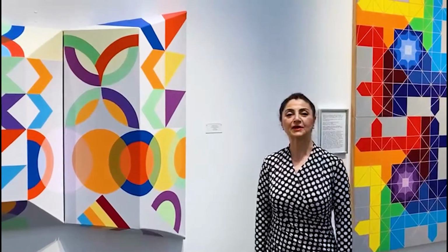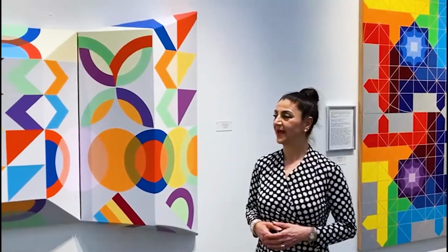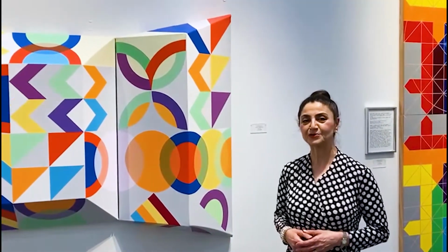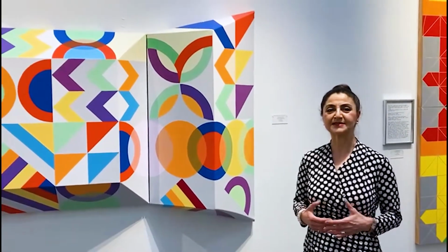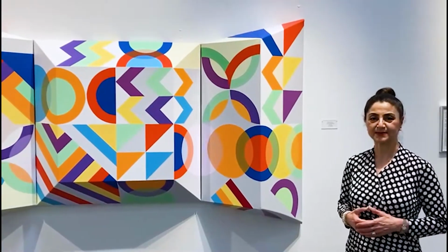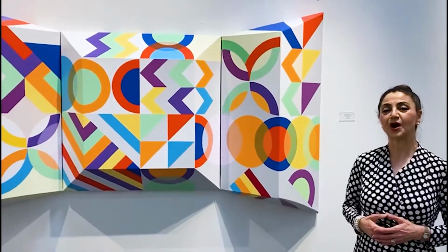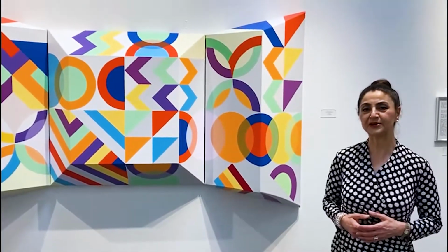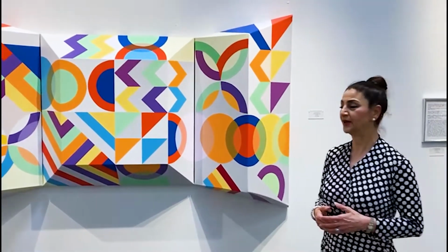I'm a geometric abstract artist and my work is in appreciation of nature and science, color and geometry. And I would like for my work to bring bright colors, happiness and positive energy to any space that it's going to be exhibited at. I'm exhibiting at the RAVE Art Fair, New York this year, and two of my works are in the art fair.